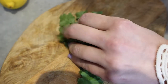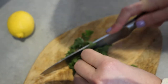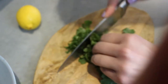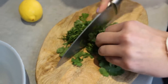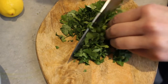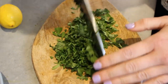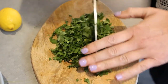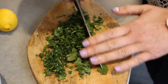So I've got my load of coriander. I'm just literally going to chop that really fine. So squish it all up together, make a bundle, and then just keep passing the knife down. Pass it down. Make sure your fingers are tucked away. And this will be added right at the end, because we want to keep as much flavour. Otherwise the green will go a little bit dull. I mean, the flavour will still be there, but the green will go a little bit dull. So if we add it later on, it will be much stronger.